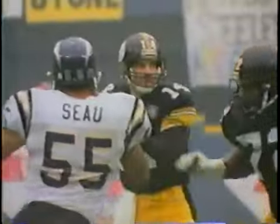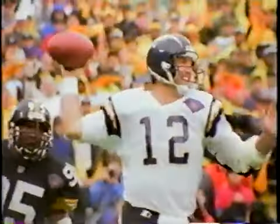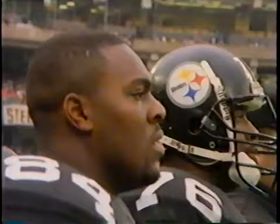The first AFC Championship played in Pittsburgh in 15 years looked like it might be a runaway for the Steelers early on. The offense scored on its first possession, and the defense came down hard on Stan Humphries and the Chargers. But after dominating all afternoon, the Steelers somehow found themselves trailing by 4 in the final minutes when Neil O'Donnell led a furious march toward the end zone. On the day, O'Donnell set an AFC championship record with 32 completions, and he passed for 349 yards. But it was the final 3 yards that ultimately decided the Steelers' season.